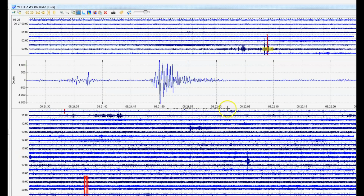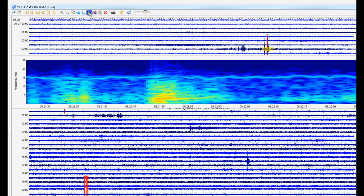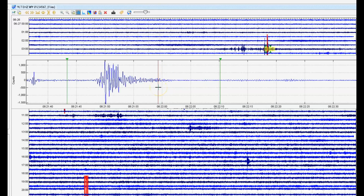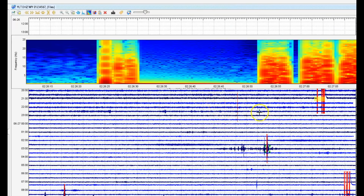Another one marked in red for yesterday for Little West Thumb. 8:21 and 40 some seconds Universal time. 3:49 a.m. Yeah, there's that line of melt. Let's see how big it was. Magnitude 1.81. There's another small earthquake after that, so I changed it. It's now a 1.73. And there's that magma that came in.